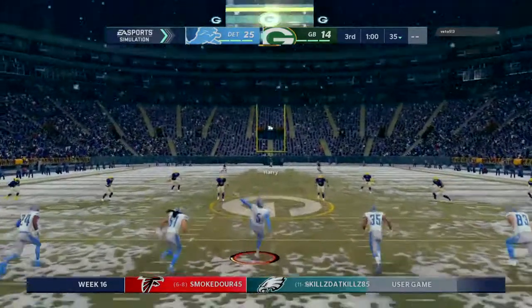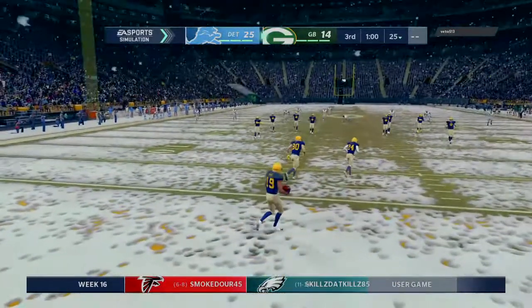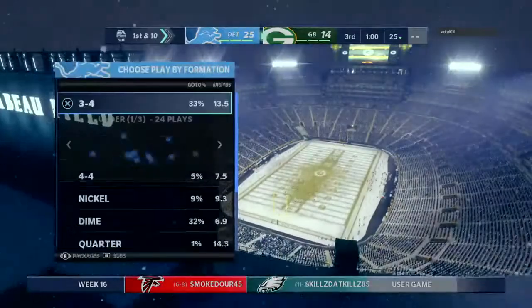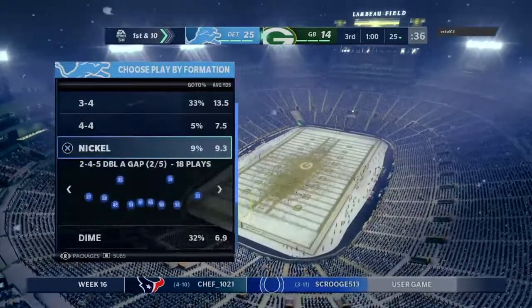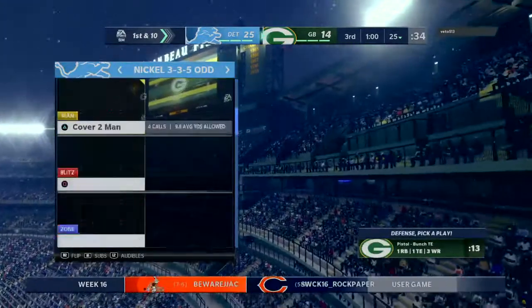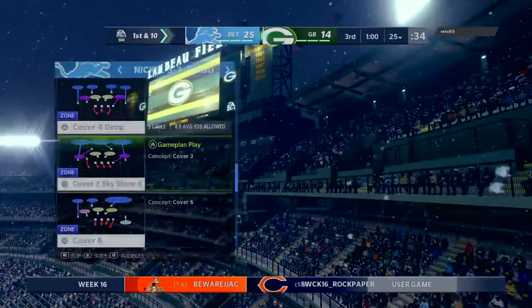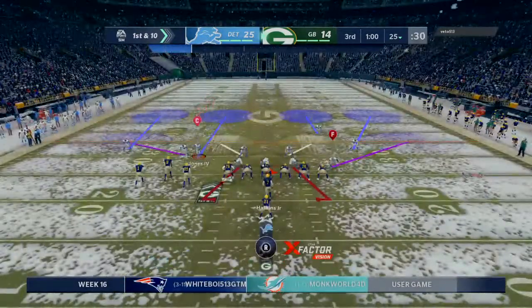So with the missed PAT in his rearview mirror, he goes back out to kick this one off. And a fair catch signaled for and taken successfully. The Packers take over 1st and 10 at their own 25-yard line. About set to get this drive started, the Green Bay offense at the line.